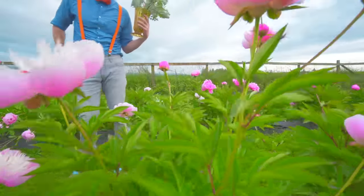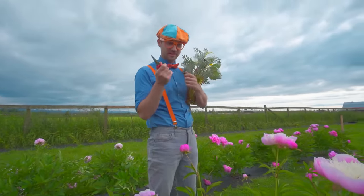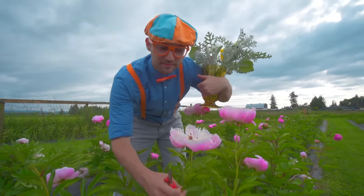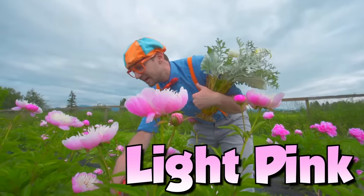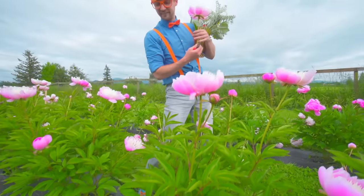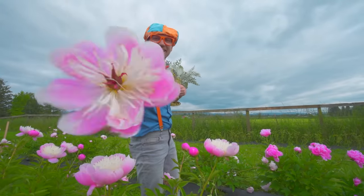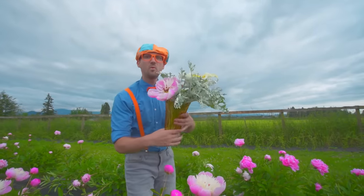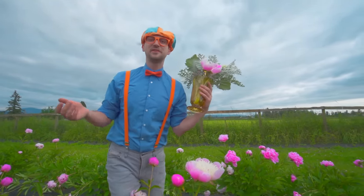All right, let's go find some more flowers. Whoa, here's some more beautiful flowers for a bouquet. All right, let's take our scissors. Be very careful, this one looks perfect. Actually, this one looks perfect. See the color? It's the color light pink. All right. Whoa! It fell. All right. Put my snippers back there. All right. So beautiful. All right. Put it right there. Whoa, look at it now. And it smells even more beautiful.